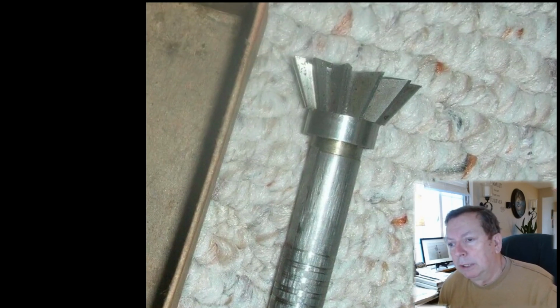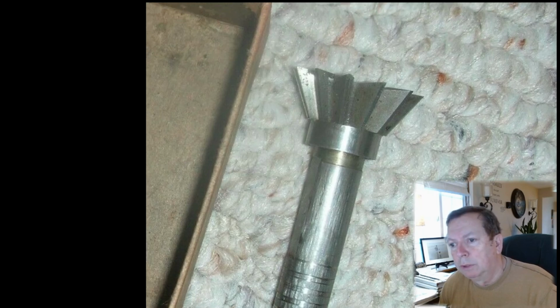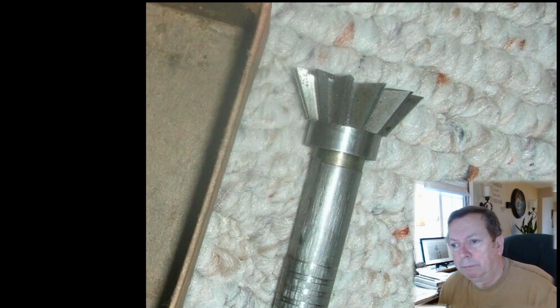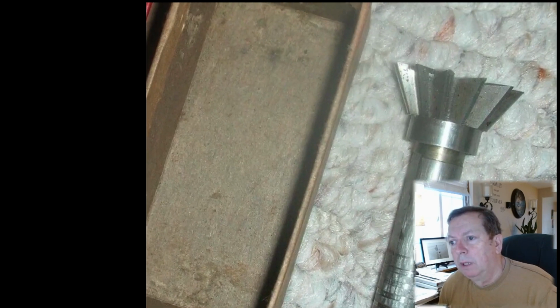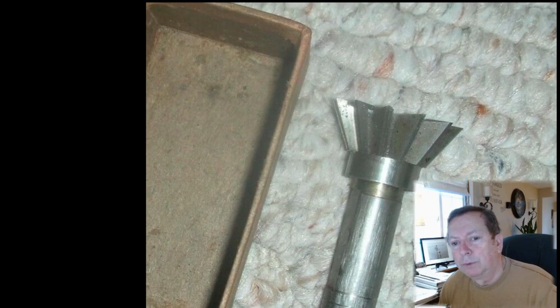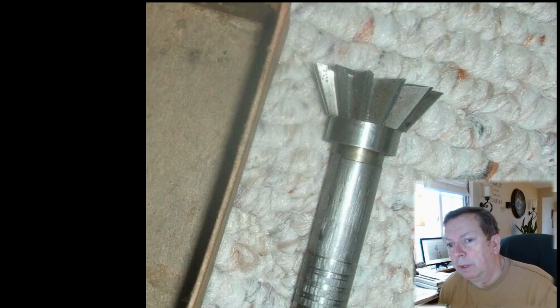Like I say, you can buy a useful dovetail cutter for probably $30. So you can buy 3 cutters that are going to be useful and are going to probably serve you better than buying this used piece of crap. So rare, big damn deal. Rip off is what that is.